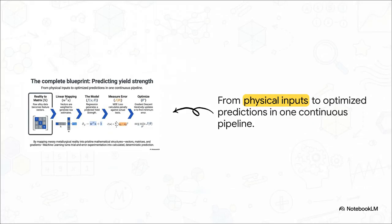We take our raw, real-world data and we turn it into a matrix. We use our model to make a prediction, we measure how wrong it is using the loss function, and then we use gradient descent to get a little bit better. It's this beautiful, continuous loop, from the real world to a perfect prediction, and back again.